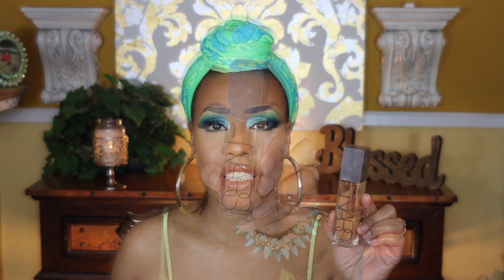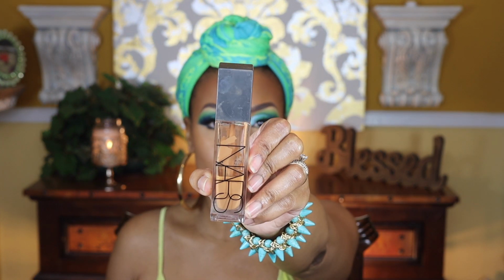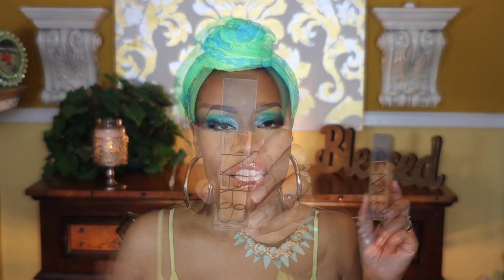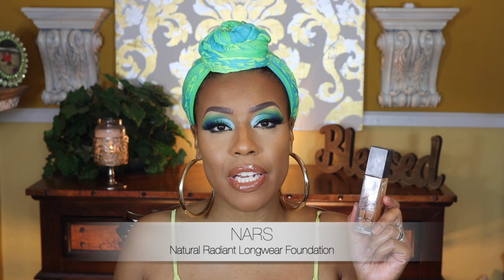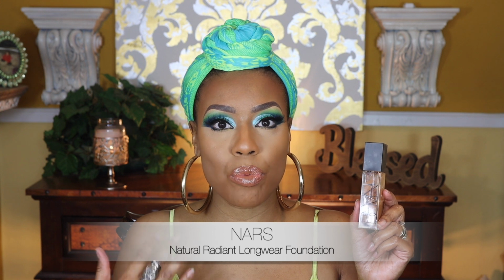That would be the NARS foundation, the NARS Radiant Foundation. As you can see, I've used up about half of this. This foundation is very radiant, glowy. It is on, I would say, the thicker side. Here lately, I've really been enjoying lighter coverage foundations, but this one is really pretty on the skin. It does leave you with a flawless look. And again, it is radiant.